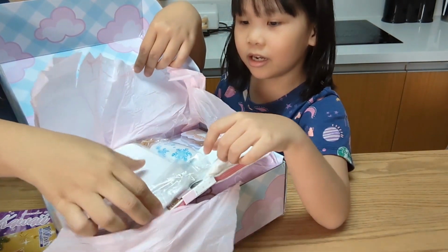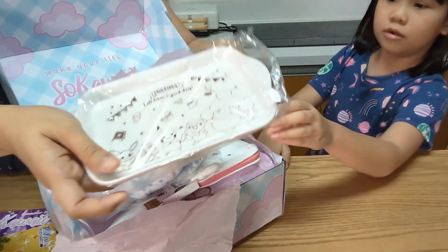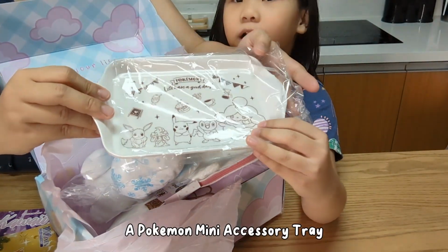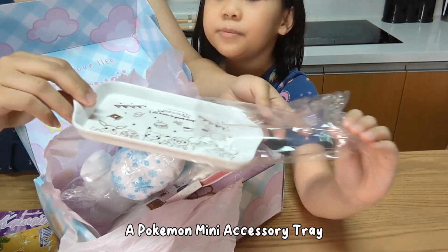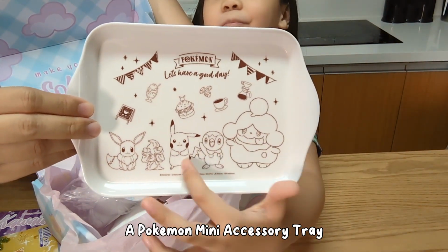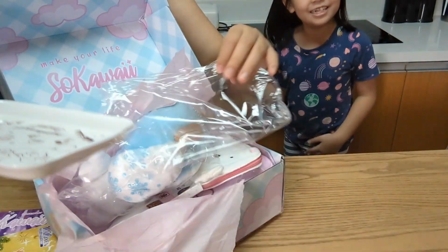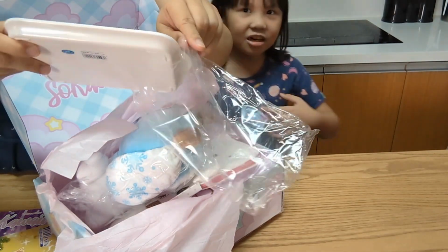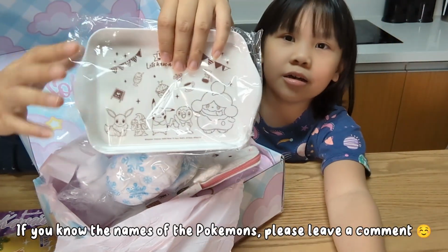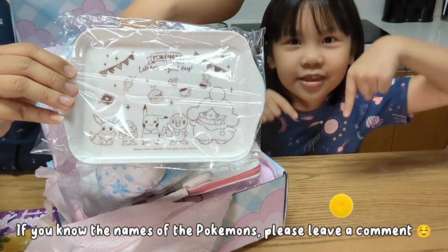Oops. And what's this? Oh, we got a cute tray. Yep, with all the Pokemons. I don't know this. Piplup, Pikachu. I don't know this thing. Eevee. Wow, so cute. If you know the name of the two other Pokemon, write it in the comments.